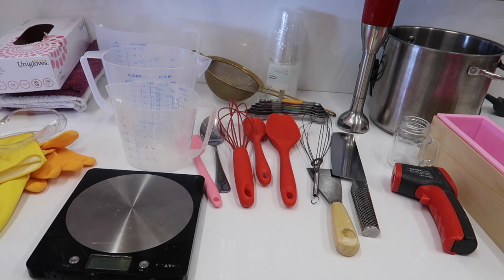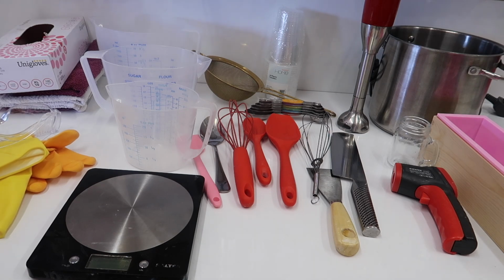Right, now I just want to mention here, when I first start this soap making from scratch series, there will be no fragrance involved, and at first actually no colours, but I have got some utensils here that you're going to need for when we get round to adding colours, etc.